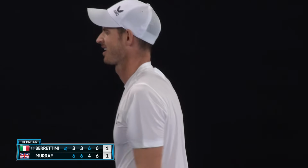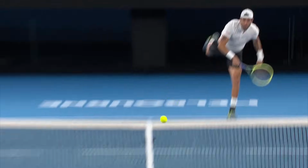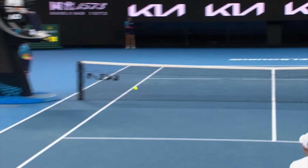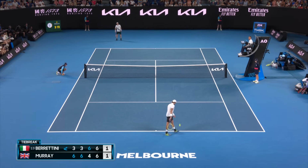What an atmosphere. 1-all. And you've got to love the all-out attack from Berrettini. And the ball's there now to be hit. There's no question he's going after it. The serve forehand combination, delivering the hurt.